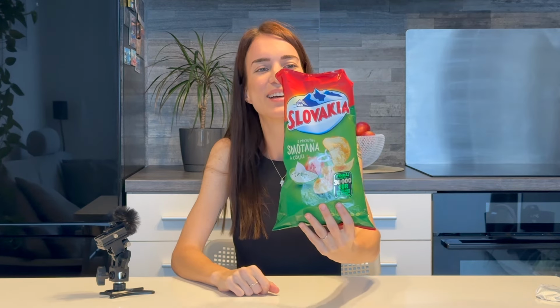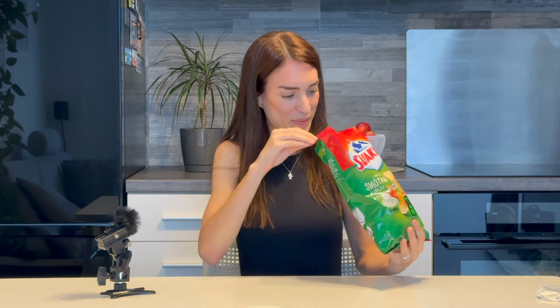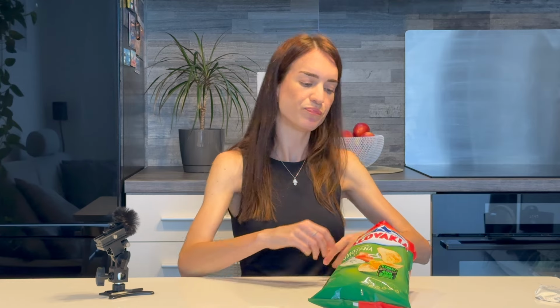The smell is strong. I mean, onion and sour cream, you can imagine. But let's try them. After so much sugar, I'm definitely enjoying salty food. So even if this would probably not be my favorite taste, I approve those. They are pretty good. So I'm gonna taste one more.